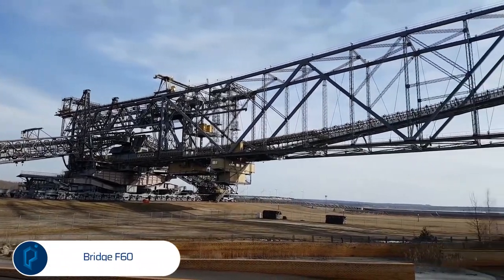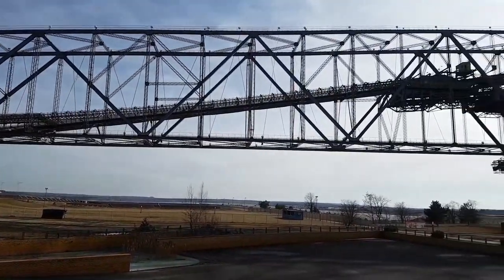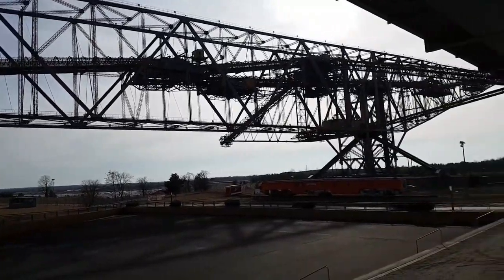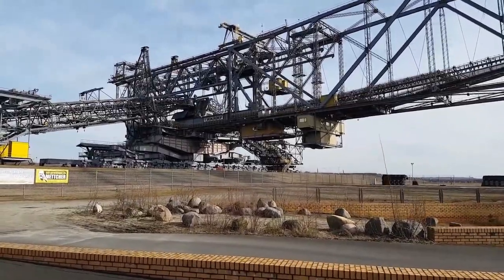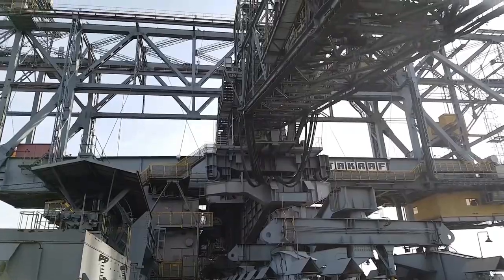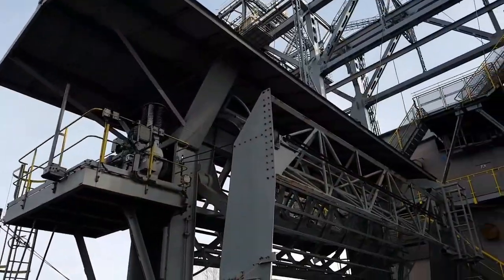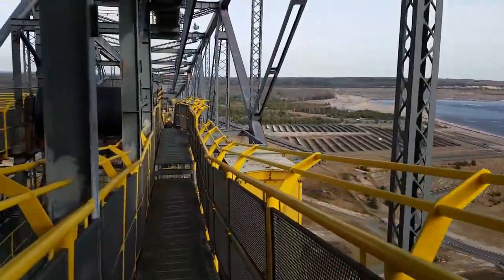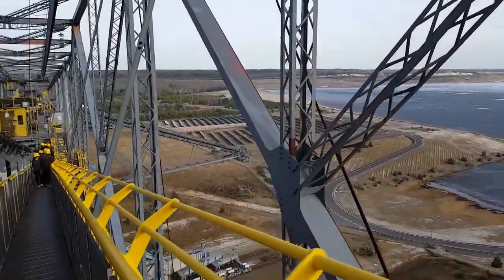Not impressed by the list so far? How about a massive bridge? The F60, also known as the Ferropolis, is the largest movable technical industrial machine in the world. Essentially, it is an enormous conveyor belt that is used to transport overburden during coal mining. The F60 is an impressive structure and also the longest man-made vehicle ever made. It's also one of the heaviest, weighing in at 13,600 metric tons. There are five of these massive overburden bridges in existence, and some are still in use today.